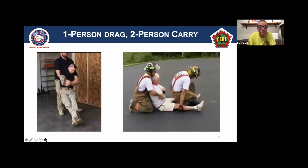In the two-person carry, the front rescuer is lifting the patient under the knees, not the ankles. So that's absolutely crucial for good body mechanics. If that rescuer were lifting under the ankles instead of the knees, then the body would sag down in the middle, and be much harder to carry properly. So these techniques will minimize your effort and allow you to move someone through doorways and hallways. The next couple of videos illustrate how these work.